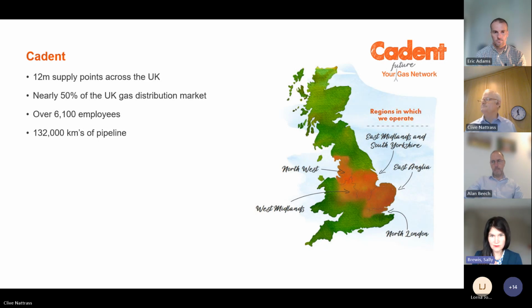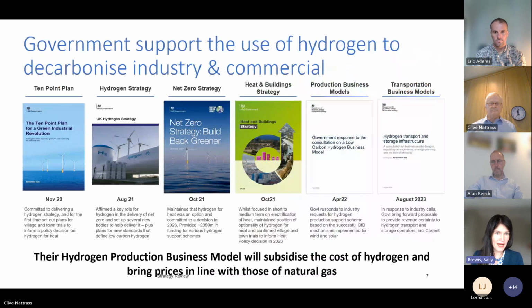So if we move on to the next slide. Just before I show you some maps, I just wanted to give you some background on hydrogen. So government is enormously supportive of the development of a hydrogen economy in the UK. This is a big list of the publications over the past few years that have had a focus on hydrogen. The one that I wanted to particularly draw your attention to was the hydrogen production business model.